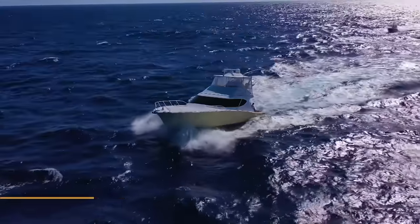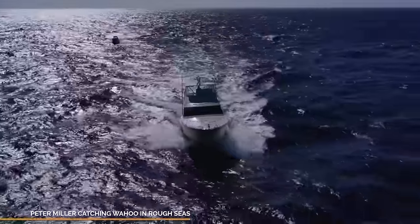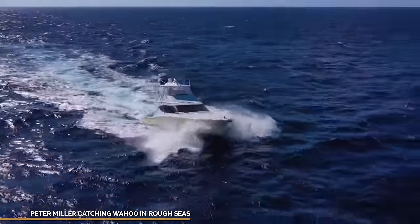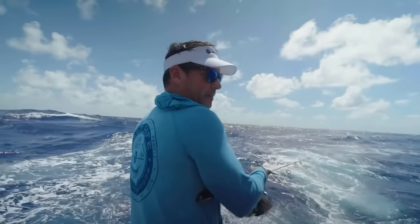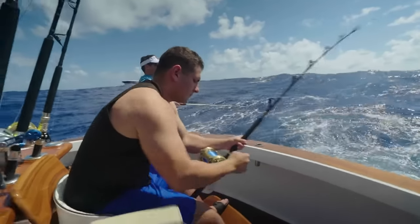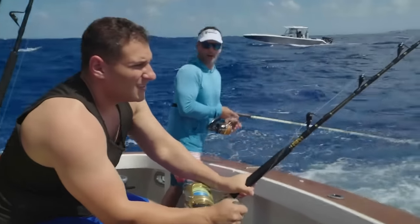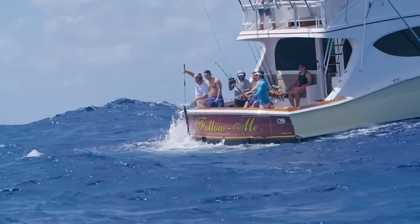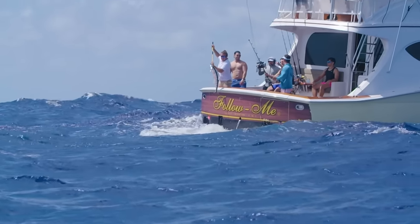We are 40 miles off the coast of Anguilla, heading towards an area that is known to hold Wahoo. All right, Julian's on. This next spot did not disappoint. Yeah, keep reeling. What is Julian gonna catch now? He got a little baby Wahoo. Julian! The Wahoo Slayer, wow. Sashimi.